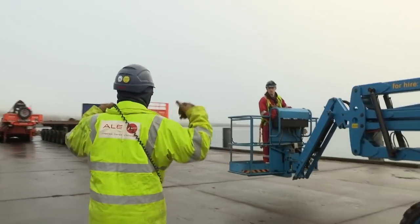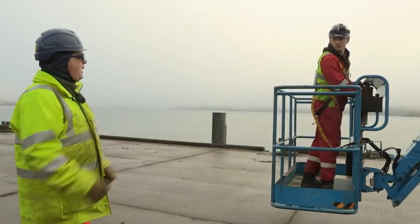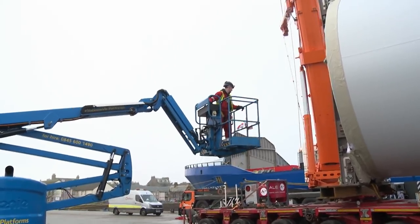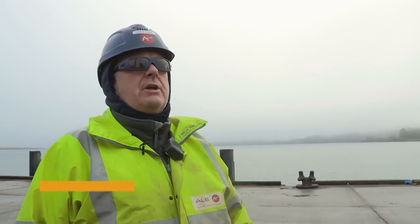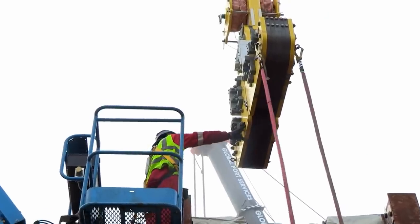Just a matter of pulling the tarp back, Joe. We'll be able to guide it in there enough with tag lines, but just getting the tarp out of the way. Yeah, Joe's going to go up there. He's going to get the J-hook into position, pull the tarpaulin out of the way so we can attach the J-hook, attach the lifting tackle. We'll take about 10 tonne of weight on it just to make sure we've got a secure grip of the J-hook.